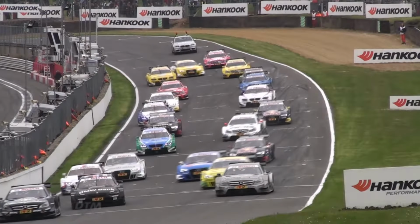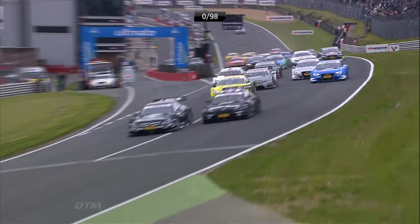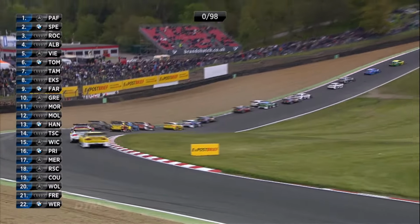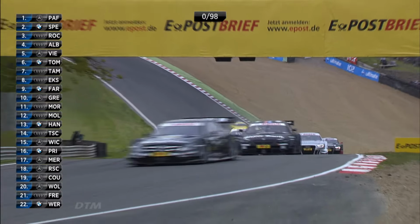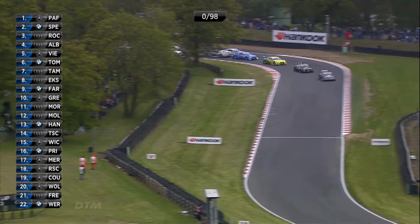And a very good start from Paffett. And a terrible start from Vitoris in the silver car. Vitoris virtually goes backwards, and he's already dropped to what must be 5th place. But a cracking start from the man who was born in Bromley, just a few miles here from Brands Hatch, now lives out in the East Anglian countryside.